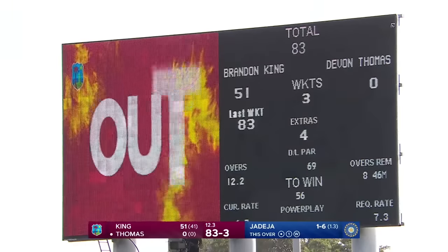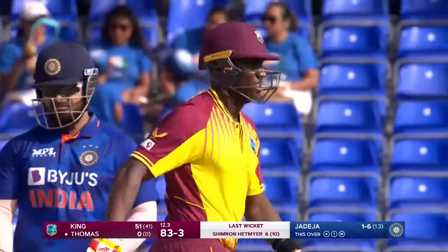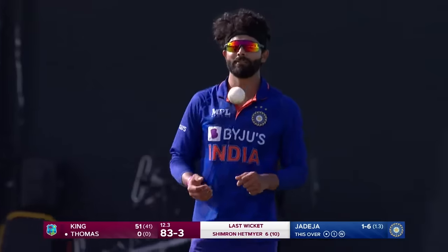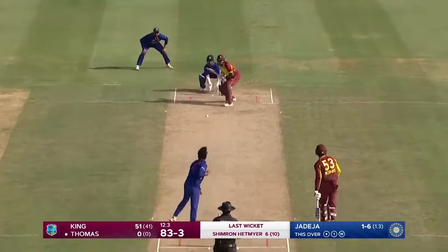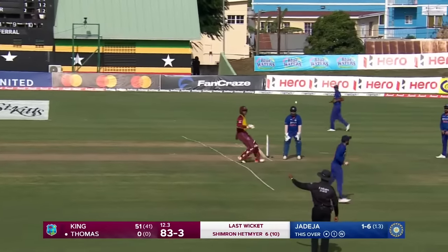Yeah, just to reaffirm the dismissal of Shimron Hetmyer, a clean catch taken by Jadeja. The new batsman for the West Indies, Devon Thomas, brought in to the squad for this second game. Off the mark immediately.